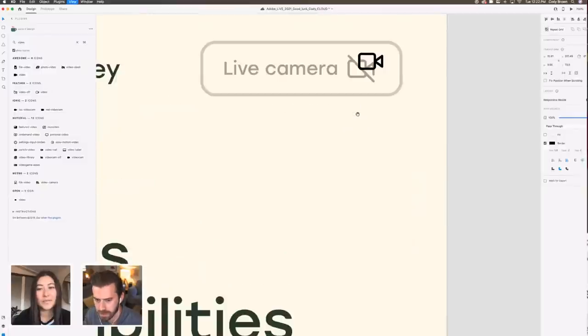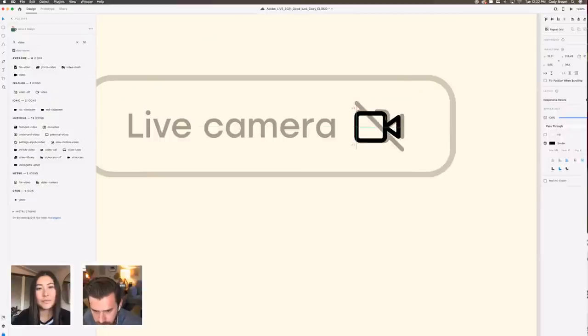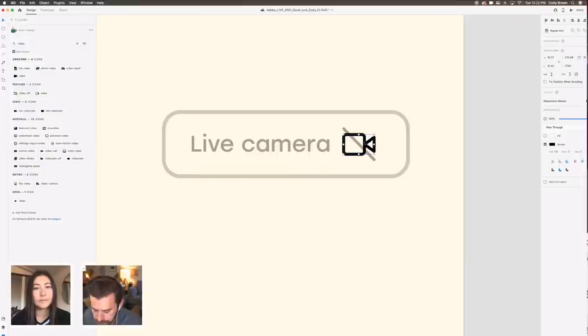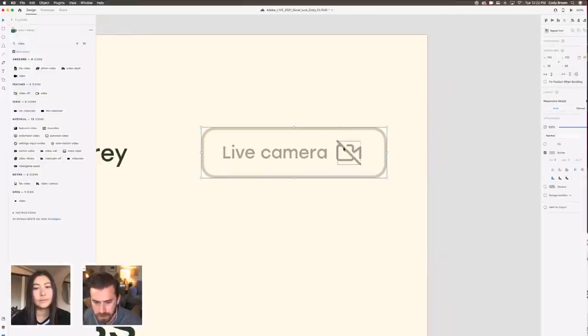So I'm just going to bring this in on top and try to match the same sizing here. There's definitely a better way to do this than how I'm doing it, but it actually kind of snapped to it, which is nice. And I knew that I had that 1.5 sizing on the stroke. So I'm just going to copy that and delete it for now. And let's make this a component.